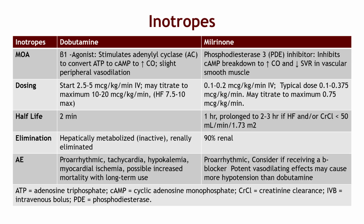So what are the differences between our inotropes, dobutamine and milrinone? Dobutamine works as a beta-1 agonist, so it stimulates adenylyl cyclase to convert ATP to cyclic AMP to increase cardiac output. It has slight peripheral vasodilation. Half-life of about 2 minutes. It can be proarrhythmic, leading to tachycardia as well. And in patients with ischemic disease, it can worsen ischemia and increase mortality with long-term use.